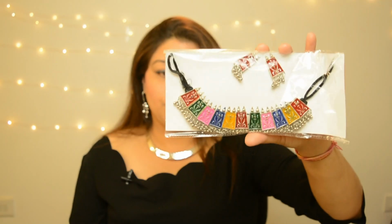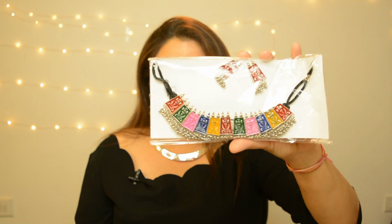Choker set. This is how it looks. Love it. I can't wait to pair these with Indian ethnic wear. They're very bright and very vibrant in color.